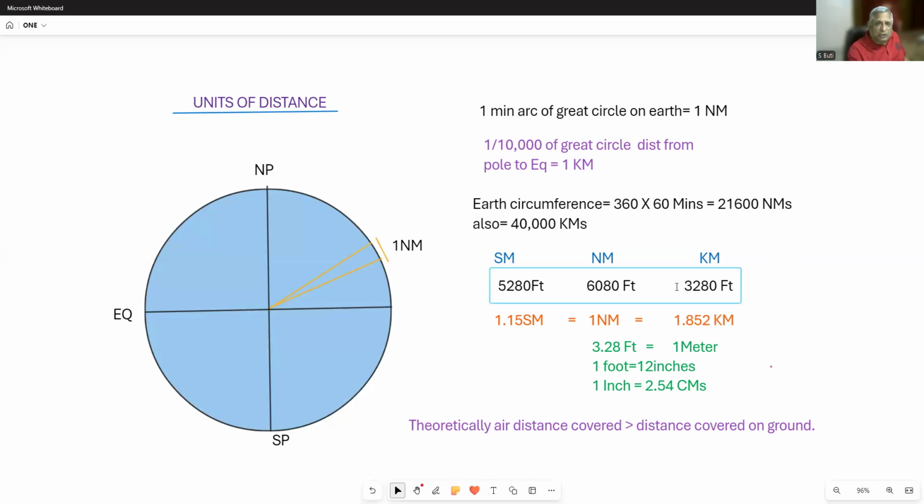So the units of distance usually used in aviation nowadays are nautical miles, speed in knots, kilometers, speed in kilometers per hour, and 1.15 statute miles is equal to 1 nautical mile for theory. For practical, more often used unit is 1 nautical mile equal to 1.852 kilometers. Or you can say 1852 meters. That's what ICAO says. 1 nautical mile is 1852 meters.